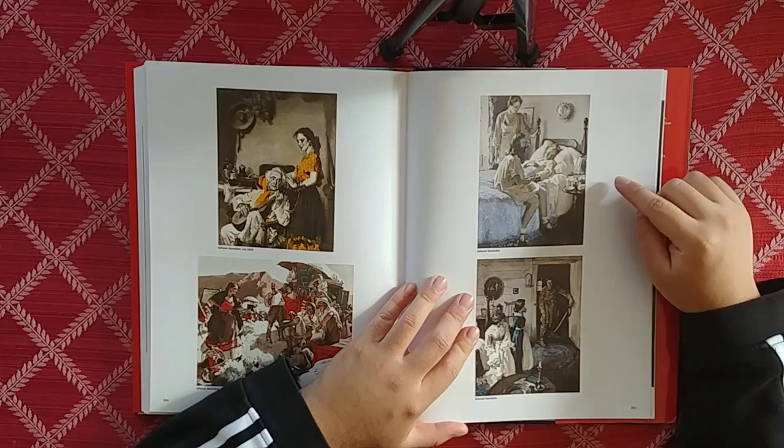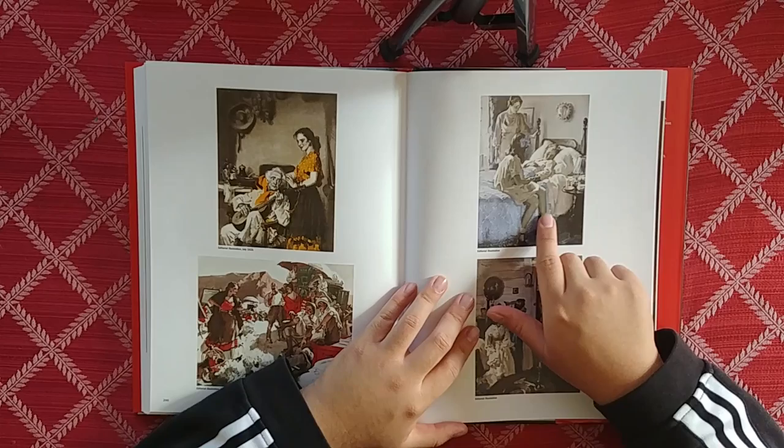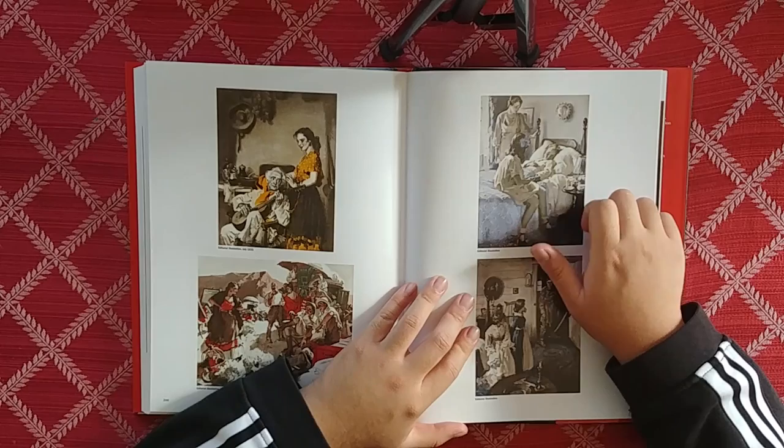Oh, I love that blue, that baby blue. That's gorgeous, man. Yeah. It's cool that it's here, but it's not on the actual focal point, which is the boy here. Wow. That little bit of color just really adds.